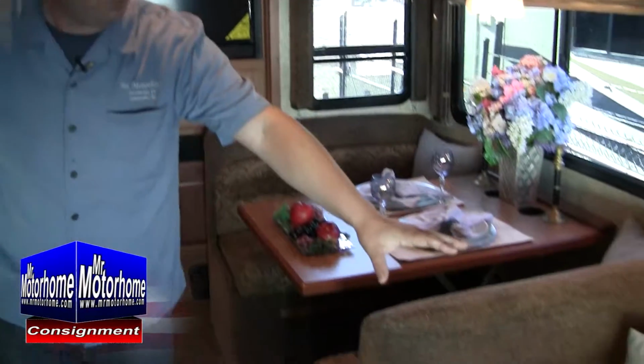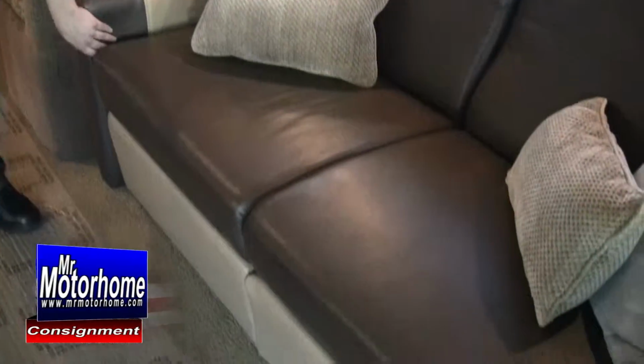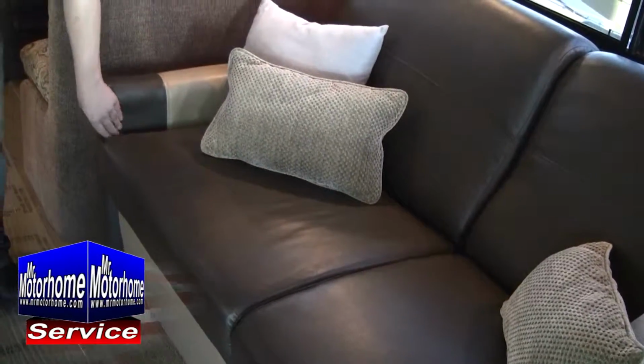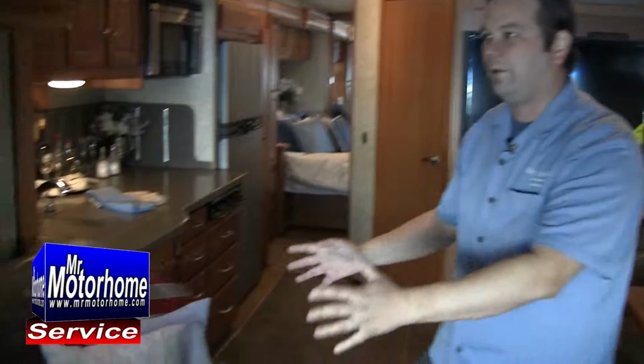I've got two couches. Both of them are Stitchcraft. Talk about cool. This is actually a power couch. Converts into a bed when you want, or it just partially reclines. Right across from it, another large couch. I can sit down and be having a conversation.